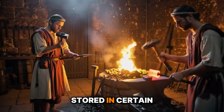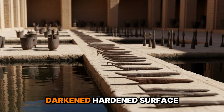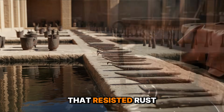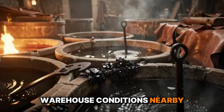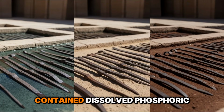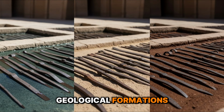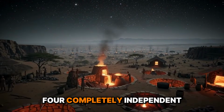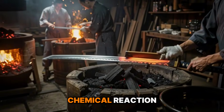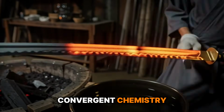Persian metalworkers documented a similar observation in medieval texts. Iron implements stored in certain acidic mineral springs near Isfahan emerged with a darkened, hardened surface that resisted rust far longer than identical iron stored in dry warehouse conditions nearby. The spring water contained dissolved phosphoric compounds from the surrounding geological formations. 4 civilizations, 4 continents, 4 completely independent discoveries of the same chemical reaction. That is not folklore. That is convergent chemistry.